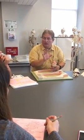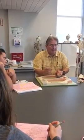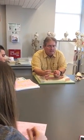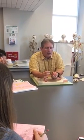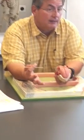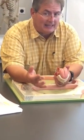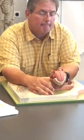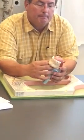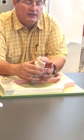So far we have filiform, fungiform. And then on the posterior surface of the tongue, we see a V-shaped row of fairly large papillae. These are called the vallate or circumvallate papillae, and they bear lots of buds. On this model, they have a number 5 on them. The fungiforms have a number 3.